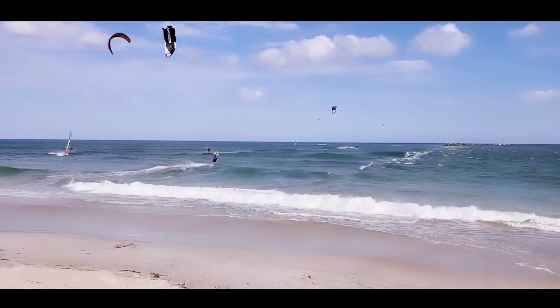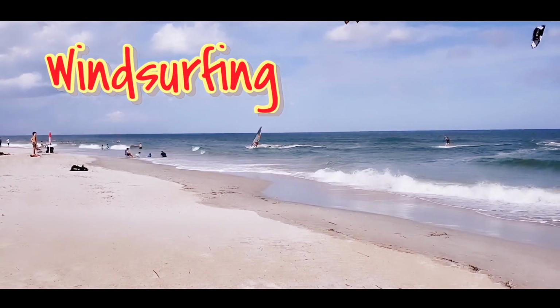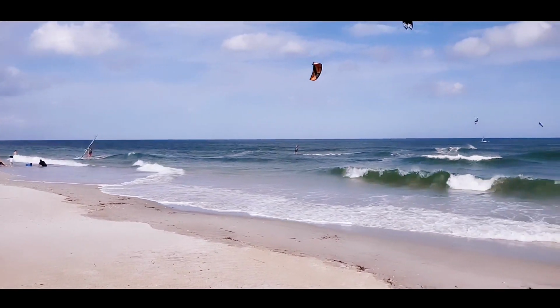The guy on the sailboat-looking thing is windsurfing. He's using a sail attached to a surfboard to surf the water.